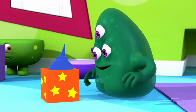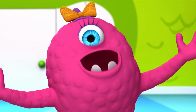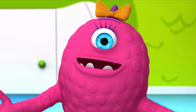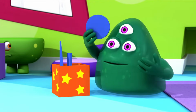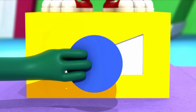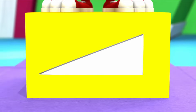Great! Are you thinking what I'm thinking? Yes! Maybe one of those shapes will fit the cutout on the machine to get it to work. What kind of shapes are they, Goo? They're this shape! Does that piece fit the cutout? Nope. That piece is a circle, and the cutout is a triangle. Oh, maybe this one! It's a triangle!